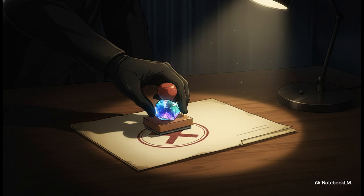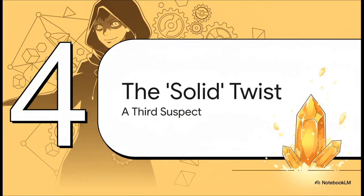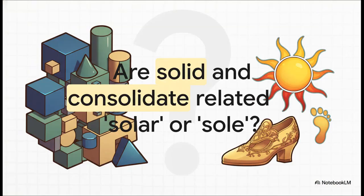But just when you think you've got it all figured out, the English language just loves to throw a curveball. What if I told you there's a third suspect hiding in plain sight? Another word that sounds almost identical and kind of complicates our neat little story. Let's talk about the word solid. I mean, think about it. Solid sounds just like that Latin root sol. And consolidate means to bring things together into a single whole unit. That feels an awful lot like the meaning of soul, doesn't it? So which family does this word belong to?